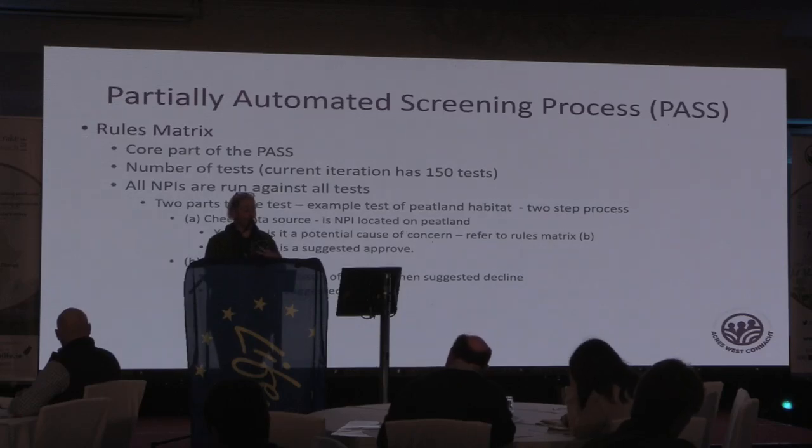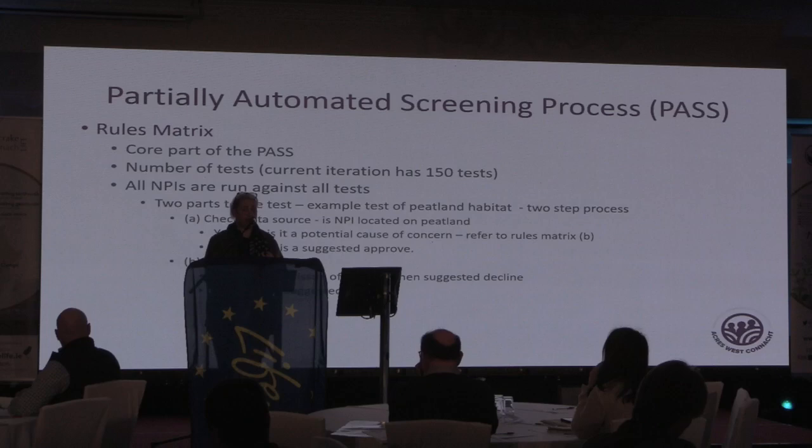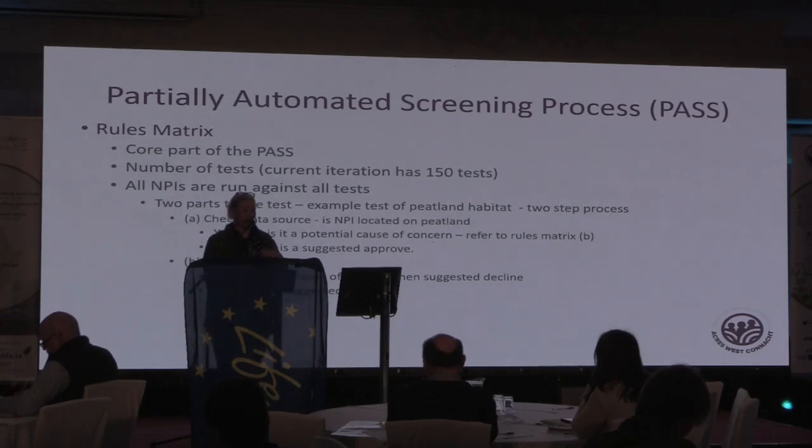For example, if you were doing a peatland habitat, you check the data source to make sure that the MPI is located on a peatland. Then if there was cause for concern, you would check the matrix to see if you could override it or leave it as it is. And then otherwise you put it to an approve.